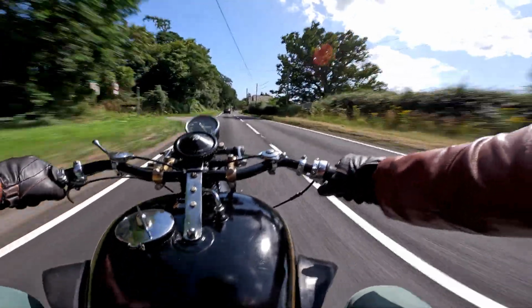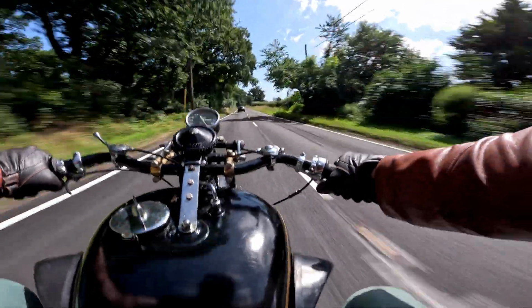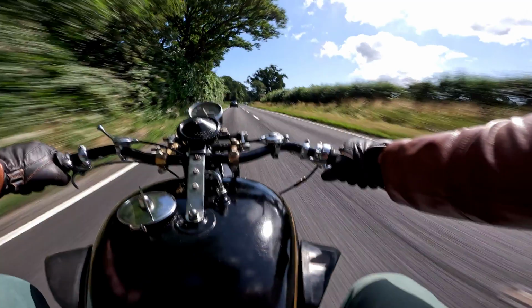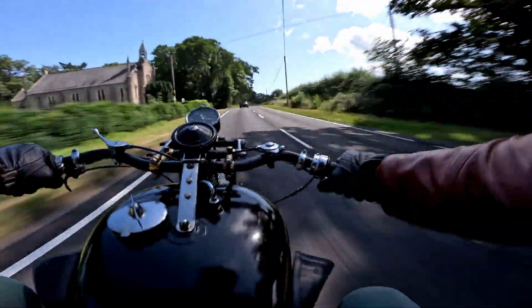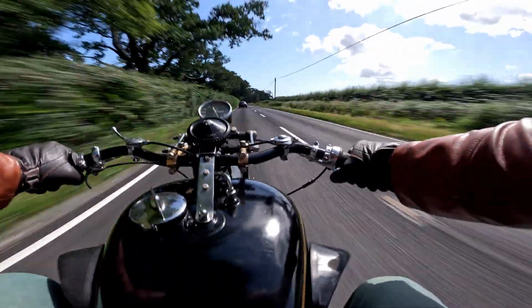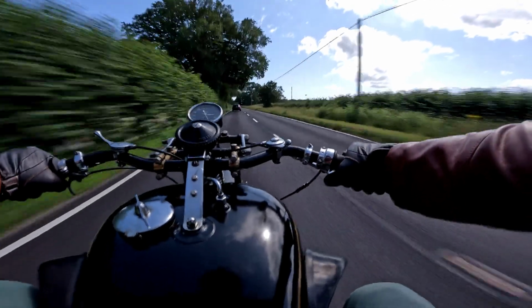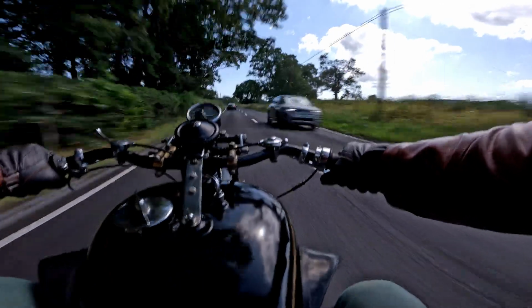So the ratios and chain and sprocket are pretty good for this bike. I've set it up at 75 miles an hour and I'm quite happy with that. That's on the speedo, so it's probably more like 70. I believe it's meant to do 85, and I'm always too scared to take it to that, because I suppose I can't brake as well as modern vehicles at that speed, and it might just want to blow up on me.